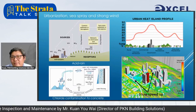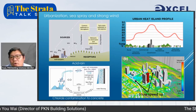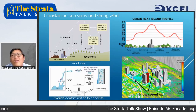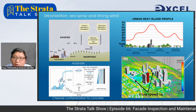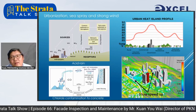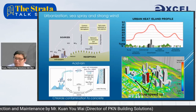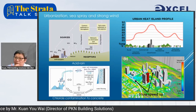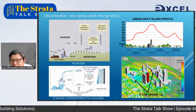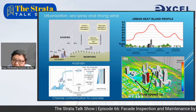And heat wave. Well, our buildings discharge a lot of hot air due to the aircon system. Our vehicles also emit a lot of hot air. All this can cause a lot of hot air in the city. When the hot air goes up due to the temperature, it actually attracts the wind and energizes the wind. So all that can cause stronger wind in the urban area.